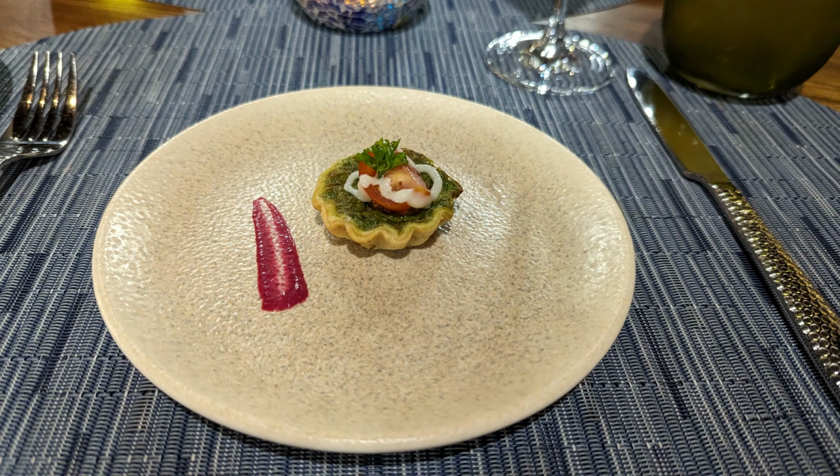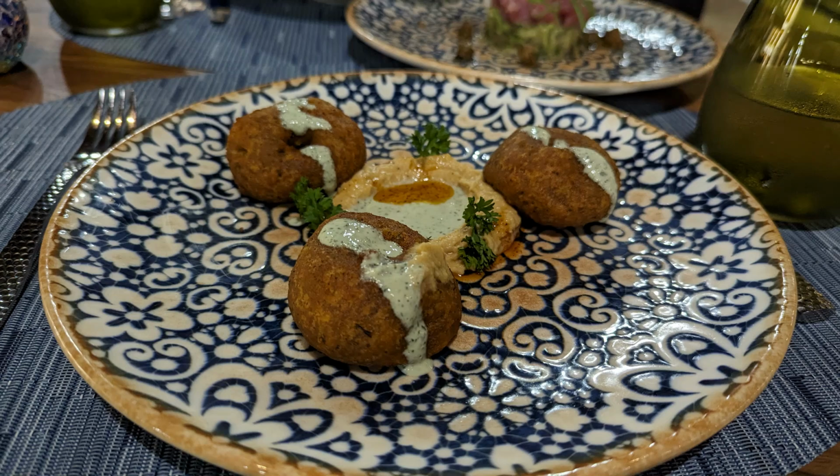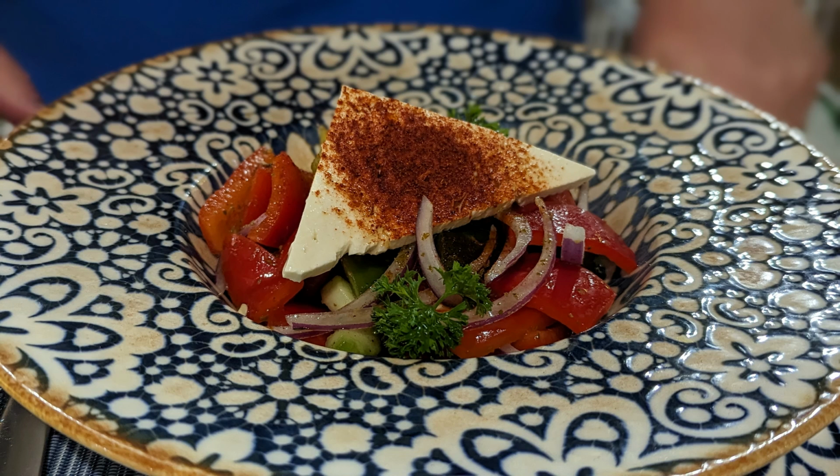They start with this little amuse-bouche, which was spinach. They have really good hummus. The focaccia was a little bit dense. I tried the falafel, it wasn't as crispy as I like. I like really crispy falafel, but the flavoring was good. The tuna tartare needed a little more spice or flavor. The Greek salad was very good.